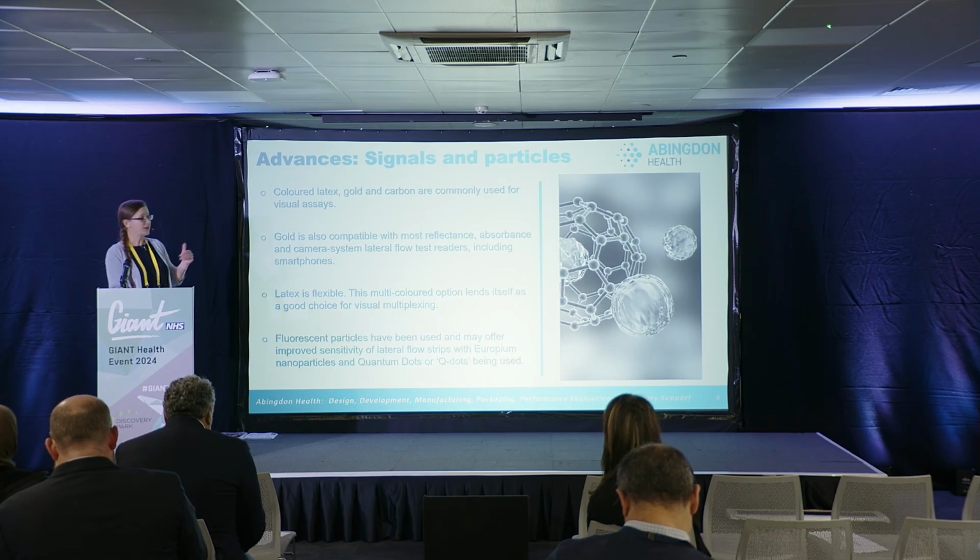The types of readers that are used with those tests can also be used with colorimetric tests, and overall you can get quantitative readings out of all of the particles that we work with, whether they're gold, latex, fluorescent, carbon. One of the key things that we're really keen on is that you're able to robustly manufacture all of these key reagents. So we innovate in our design processes when we're actually making the tests as well.